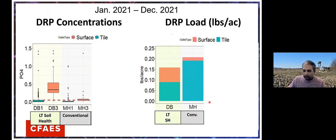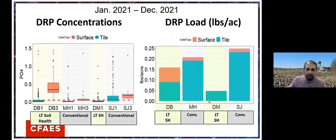And again, if you look at the results across that other site in Northwest Ohio, we're seeing a very similar trend: a very small amount of dissolved phosphorus leaving that field that's under long-term soil health compared to the one that's under conventional. So this was a more exciting finding because it counteracts what the literature says. We are seeing something consistent with the literature in terms of the concentration data, but the hydrology plays a role, and we're seeing a little bit less dissolved phosphorus load.